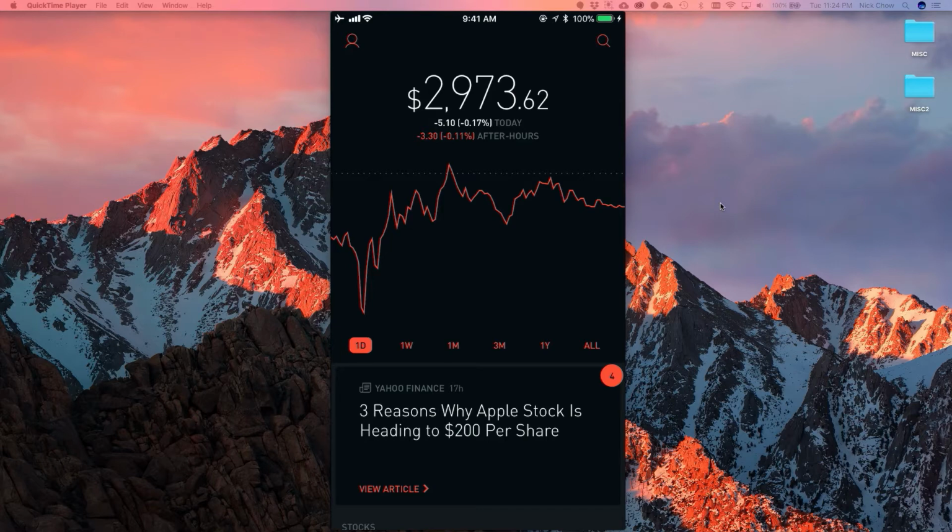But I really think that Robinhood is a brokerage for beginners, and they kind of market themselves to millennials, making it easy to use. As you can see by the UI, or the user interface, it's very clean, easy to read. Unlike other platforms, it's pretty cluttered.